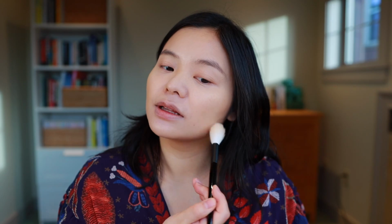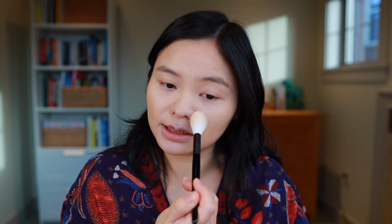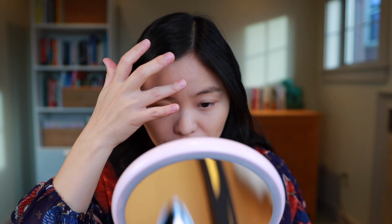Now let's just mattify this side as well. I'm taking a very light touch today because the weather is quite cold where I am, and so the air's been pretty dry, so I don't think I actually need that much setting. So taking a closer look, I think that did a pretty good job overall. I only needed a small amount. That said, I will say on areas around my nose where I put concealer, I feel like it's not very flattering. Let me try to bring you guys closer.